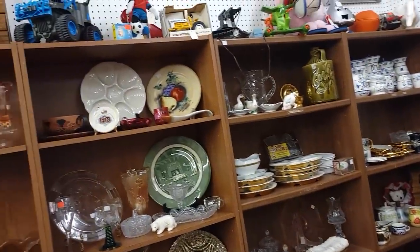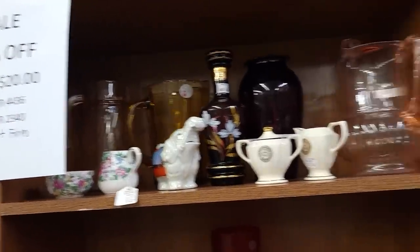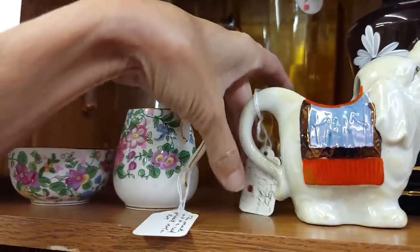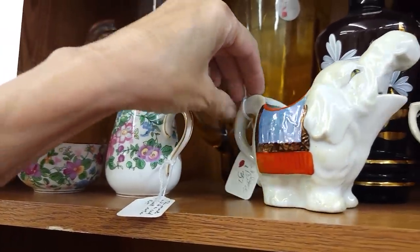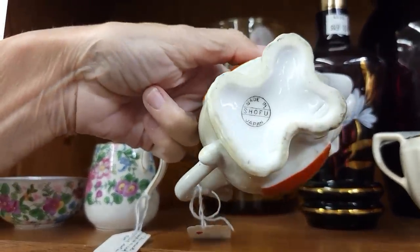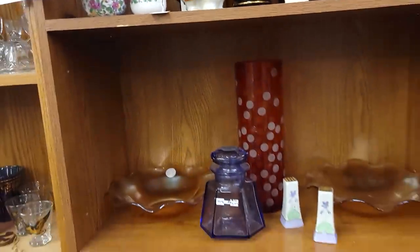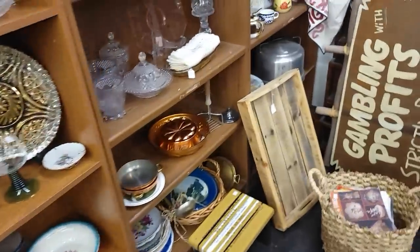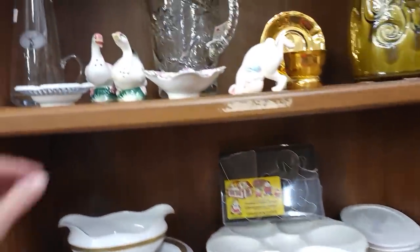There's a whole room over here just full of stuff. And it is also 20% off. Look at this elephant. Look at you. 32. He's so unique. That's the thing. If I found that at a thrift store, I'd be all over it, because it would be priced probably under $10.